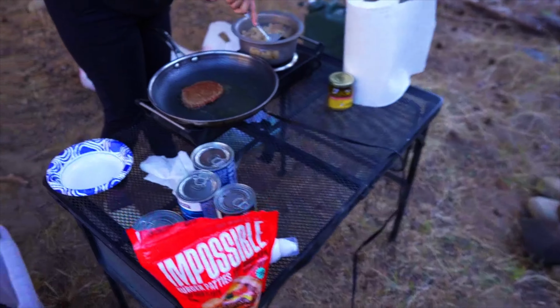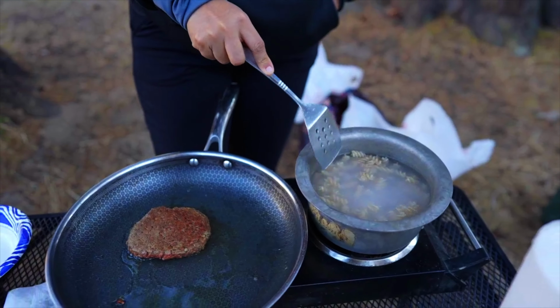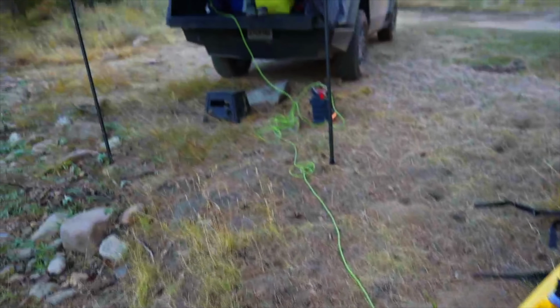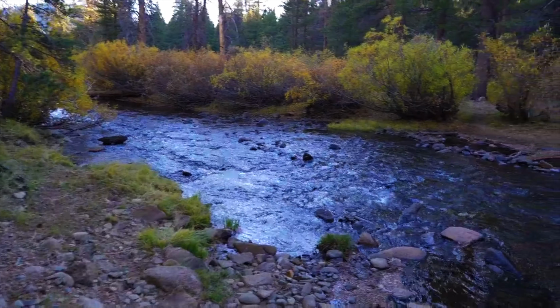We made it all the way. We got some food going on here. I'm a vegetarian, so we eat Impossible. Yeah, we got some pasta coming in soon. And all powered by the car. Yep, no fire is not allowed. Check out this river.